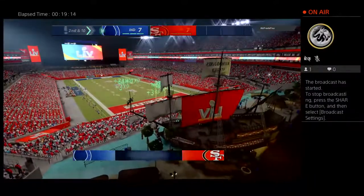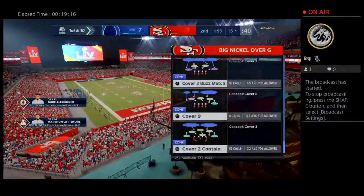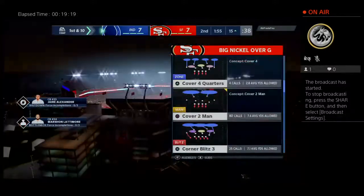It's complete downfield, out left to his running back. 1:55 left to go in the first half of play.